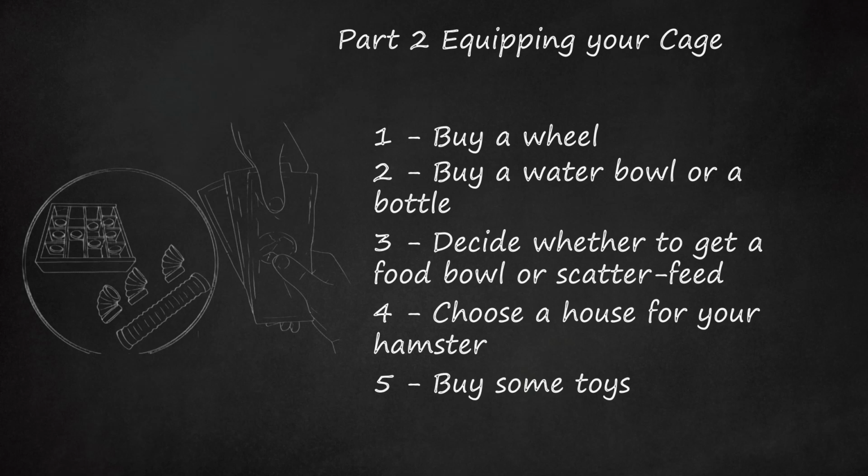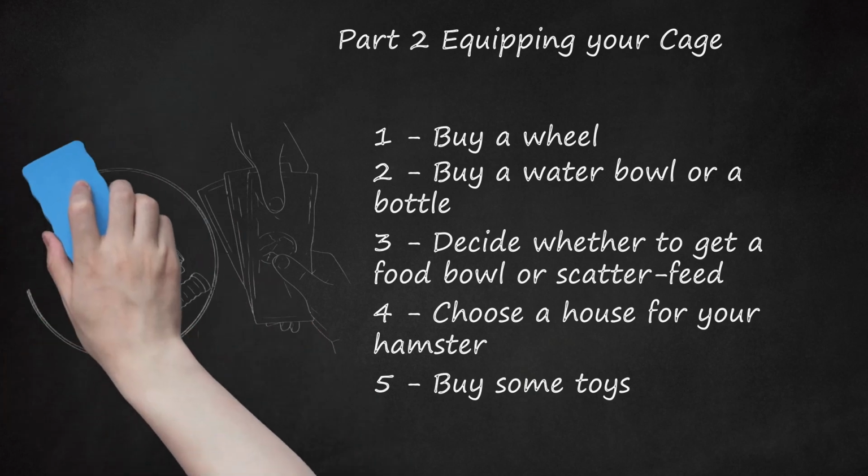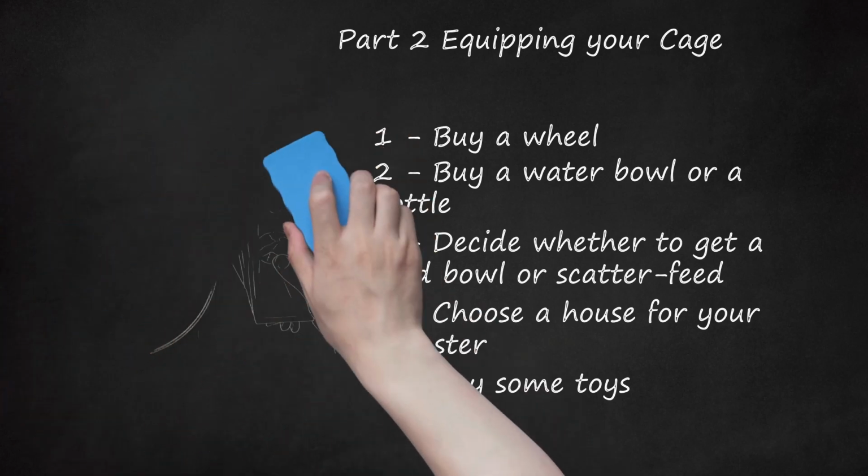Get some tubes, too. They're no replacement for digging, but hamsters love running through them. Make sure that they're big enough, though many tubes aren't big enough for Syrian hamsters. Also check that they have ventilation, as if they are long tubes your hamster may have trouble breathing in them.